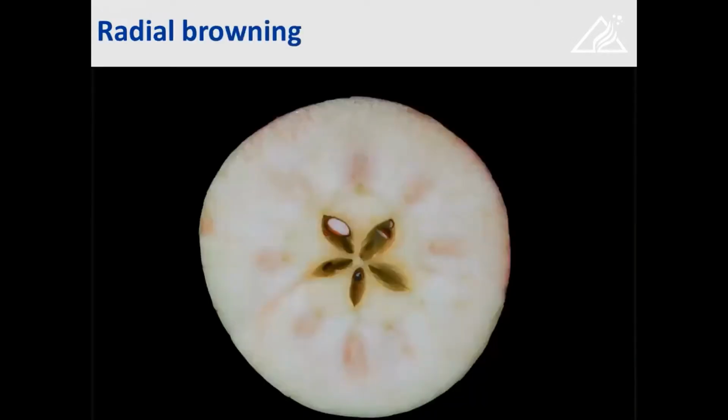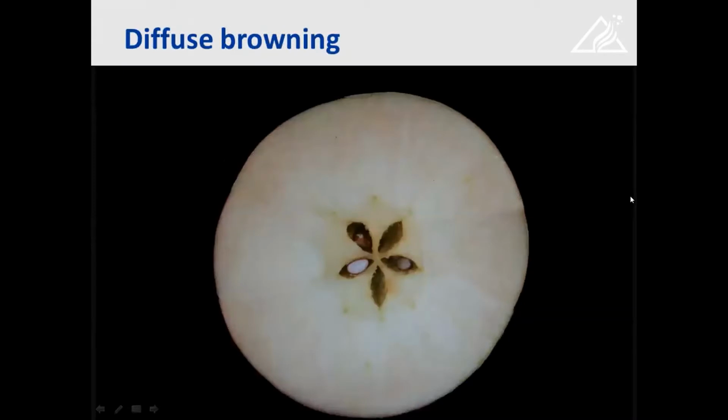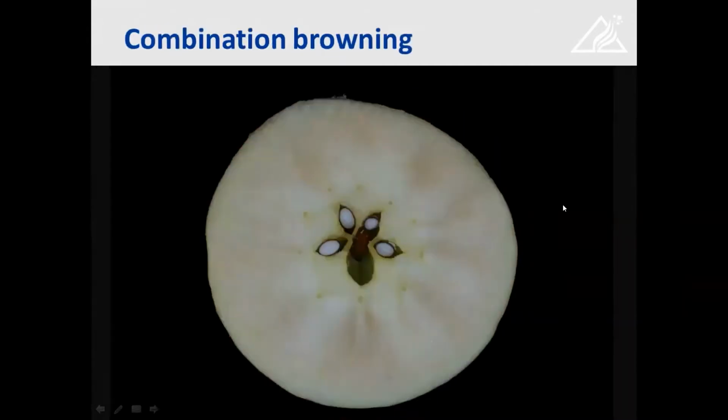These images are just to indicate what the different types of internal browning look like. This is radial browning, where you will find browning radiating from the vascular bundles. Diffuse browning is different to radial browning. The browning is found under the peel or closer to the peel, where the vascular bundle areas wouldn't be brown. And then you have combination browning, which is exactly what it says, a combination of radial and diffuse browning in one fruit.